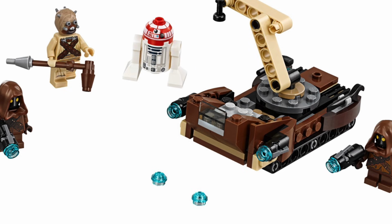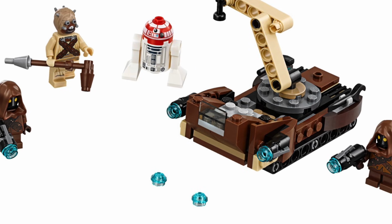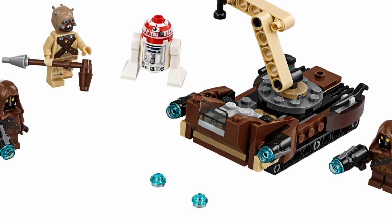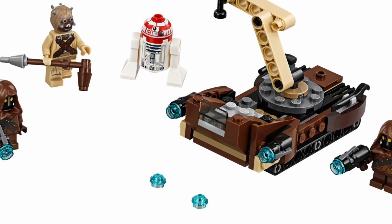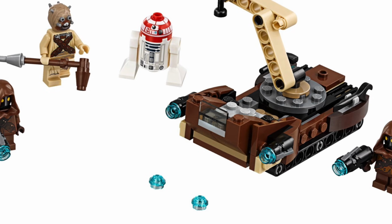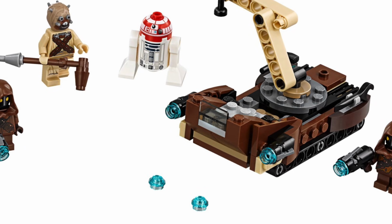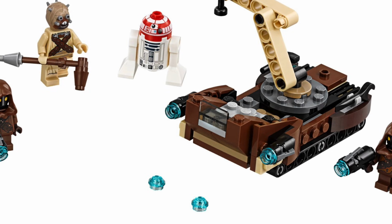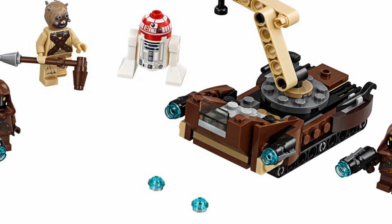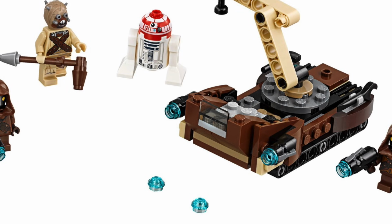But the actual design of the build in this set is pretty fun. It's kind of like a souped up, modernized Sandcrawler microfighter. It's definitely inspired by the Sandcrawler, which is pretty fun. It can pick up the astromech droid. You get the Tusken Raider included on the side. You can have him screwing around outside of the little Sandcrawler build. And then you get the 2 Jawas, which, again, having seen the latest episode of Mandalorian, wouldn't be too bad to collect quite a few of.